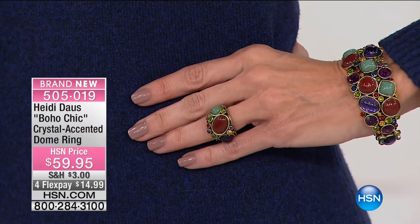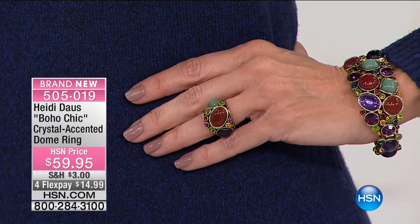And then we also have that boho chic ring for $59, and of course, flex pay on that as well. Under $15, or on your HSN charge card, under $12. Well, we have about 15 more minutes left with Heidi, her big anniversary show tonight, but we're also excited about the innovation event. Take a look.